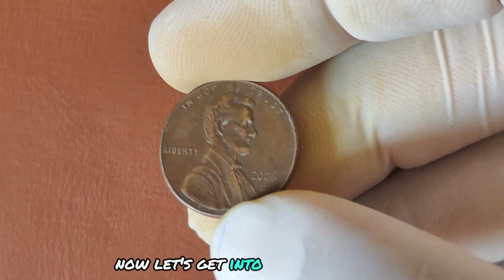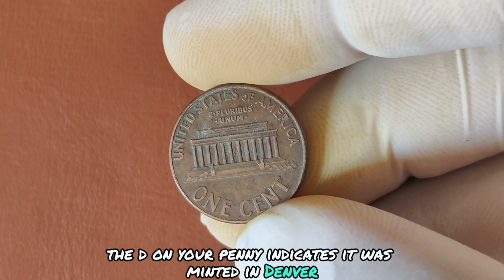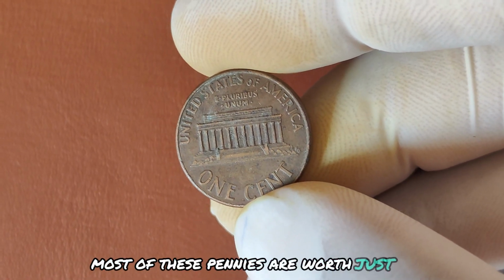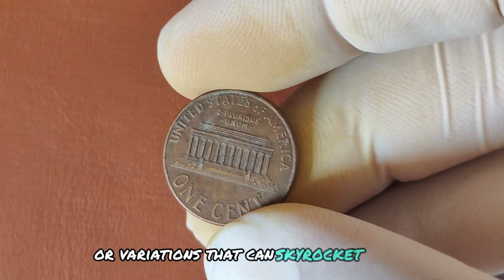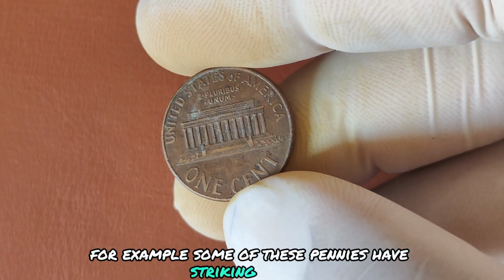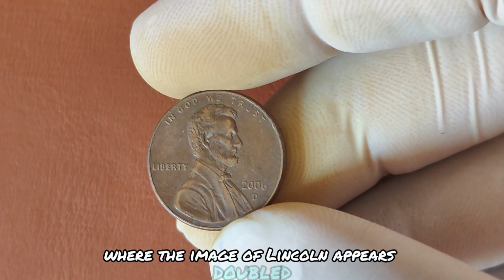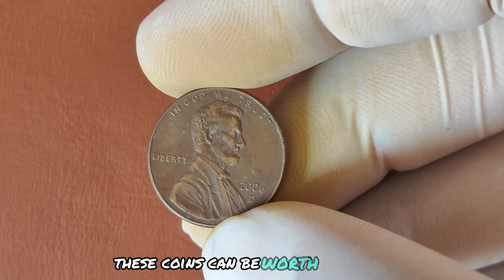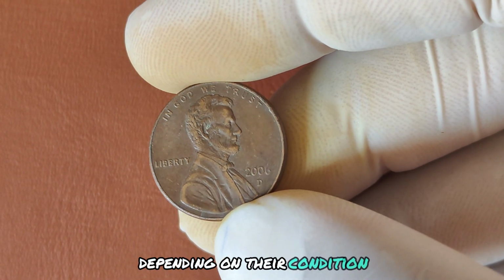Now, let's get into the nitty-gritty. The D on your penny indicates it was minted in Denver. Most of these pennies are worth just 1 cent, but a few have notable errors or variations that can skyrocket their value. For example, some of these pennies have striking errors, like double die obverse, where the image of Lincoln appears doubled. These coins can be worth hundreds, if not thousands, of dollars, depending on their condition.